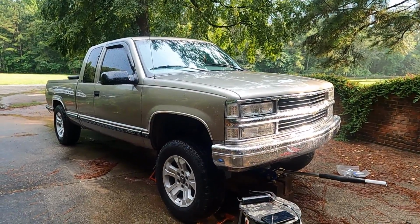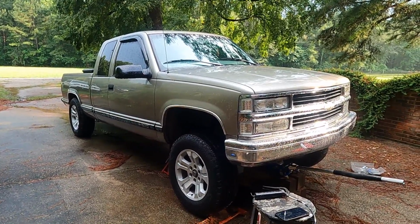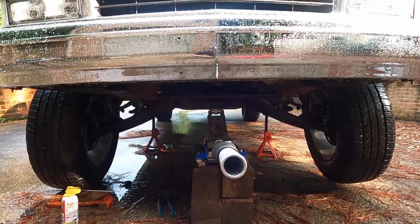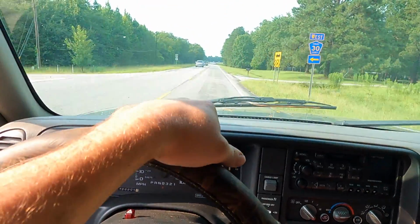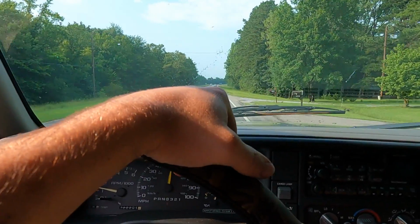Hopefully we're able to keep everything pretty much the same, so not to mess our alignment up, we'll have to see, but that's definitely going to be a lot better. So let's drop it down, take it for a spin. All right, well, everything's doing good. We're riding out pretty smooth. There's still a little slump in the steering wheel, obviously. We didn't replace everything, but so much better than it was. You could tell something was not right.